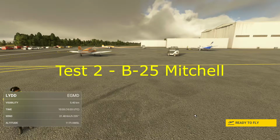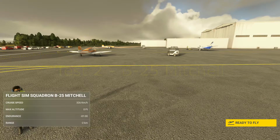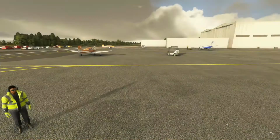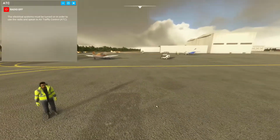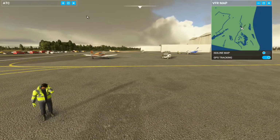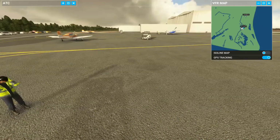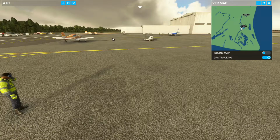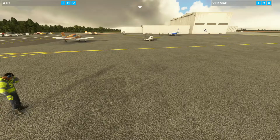So this is the second of the aircraft from the squadron site, and this is the Mitchell, as you can see. And once again, it looks like there's no internal view. Yep, just nothing. So yeah, I'm going to guess we're going to have to do without. Oh, why does that propeller look like it's spinning when it isn't? I think this one may have messed with the graphics as well. We'll see how we get on.